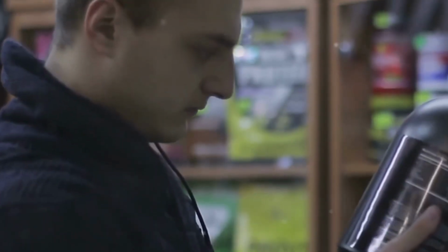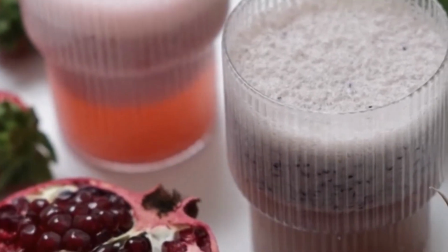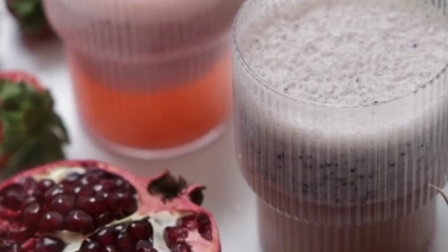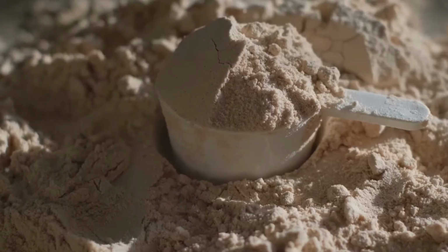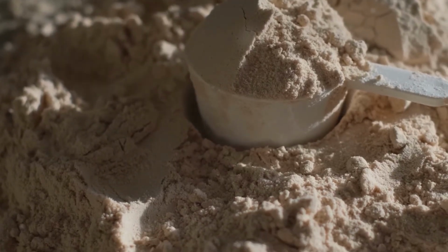Gone are the days of chalky, hard-to-digest protein powders. Plant-based protein shakes have come a long way, with a wide range of delicious flavors and textures to satisfy every palate. Plus, they're packed with essential amino acids, just like their whey protein counterparts.